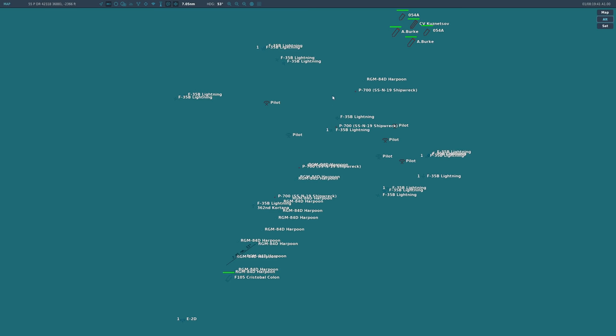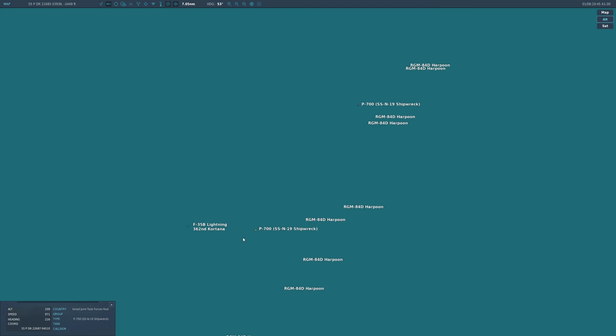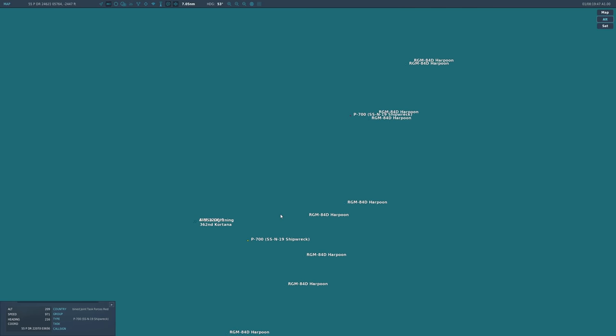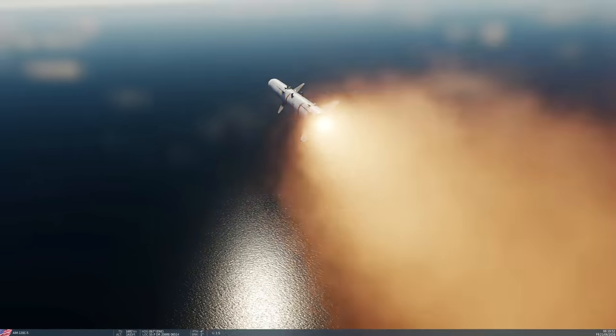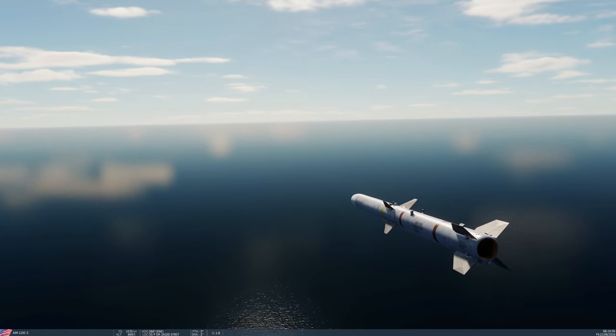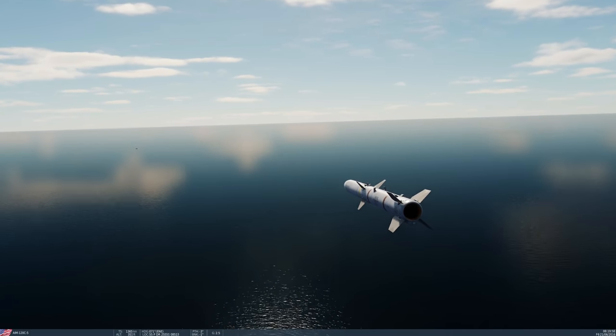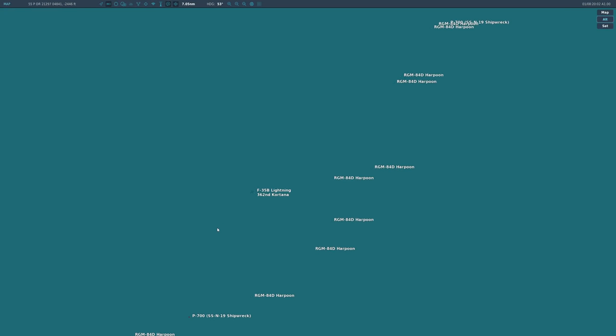On the usual axis. You are merged with one now that's passing you on your starboard. Good shot. Damn, that might be a good shot. Is it going active? Is it going active? It is. It's tracking. And that is amazing work, Cortana, shooting down the supersonic shipwrecks.